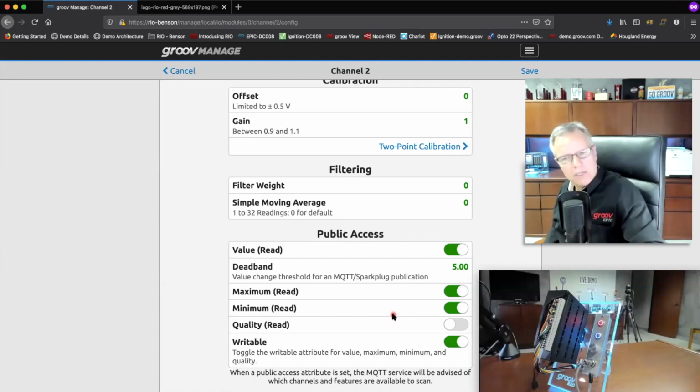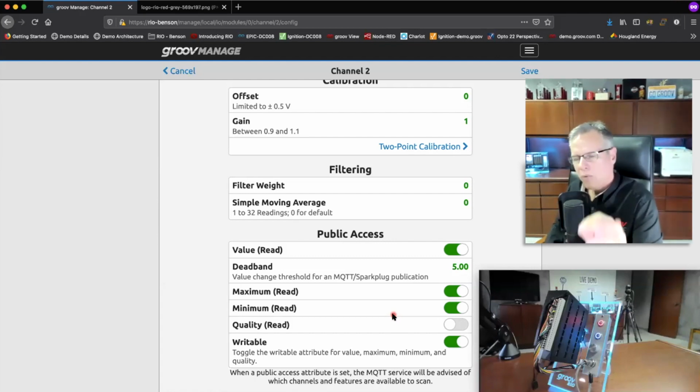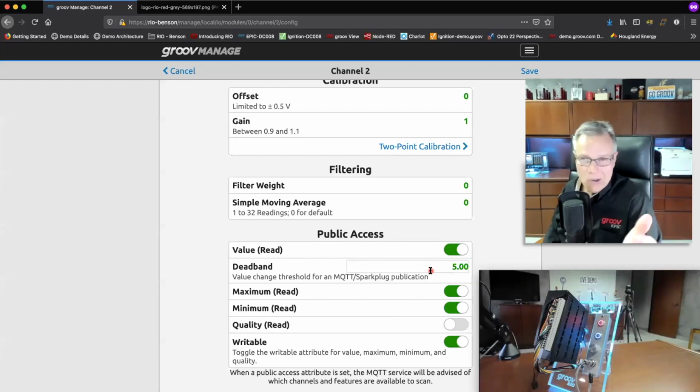And remember, this is MQTT and API access. But in the case of MQTT, I only publish on change. MQTT is a report-by-exception system. So if I wanted to see the changes all the time, terrific. But maybe in the case of a 0 to 5,000 gallon tank, I only want to know if it goes outside the deadband of 5 gallons. So I enter that in here, and that can reduce the amount of information that I'm moving across a network. Same thing here, it's writable, so I can reset the mins and maxes should I find that necessary.